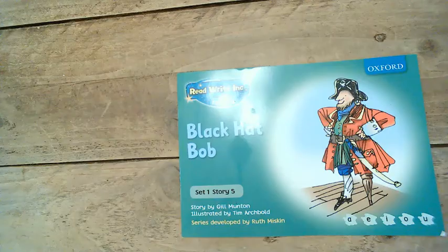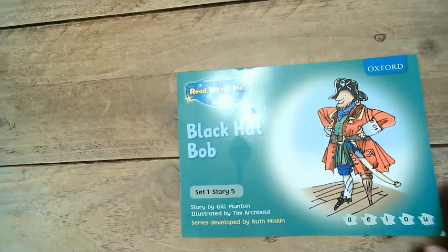Hi Green Get Writers. Well done if you had a go at the activity yesterday for writing some of the words that we're going to be reading today in our story. So today we are going to read this story all about a very clever pirate called Black Hat Bob. I wonder what your name would be if you were a pirate. Here is the story of Black Hat Bob.